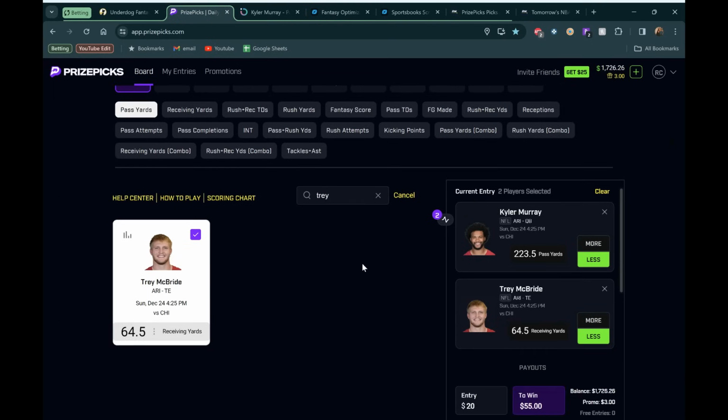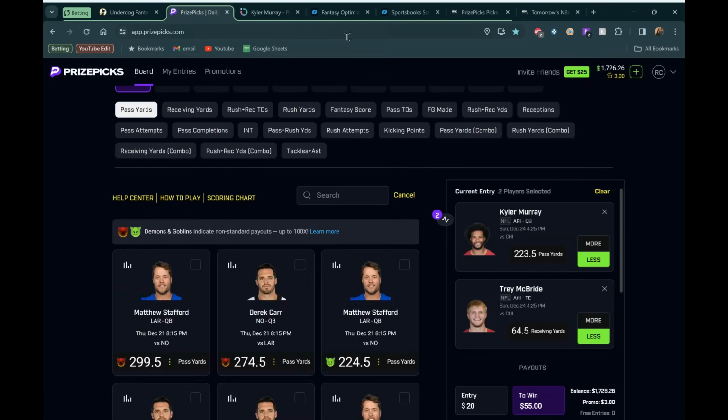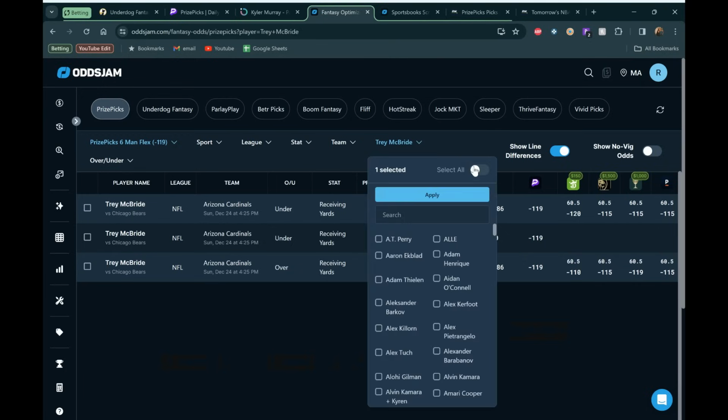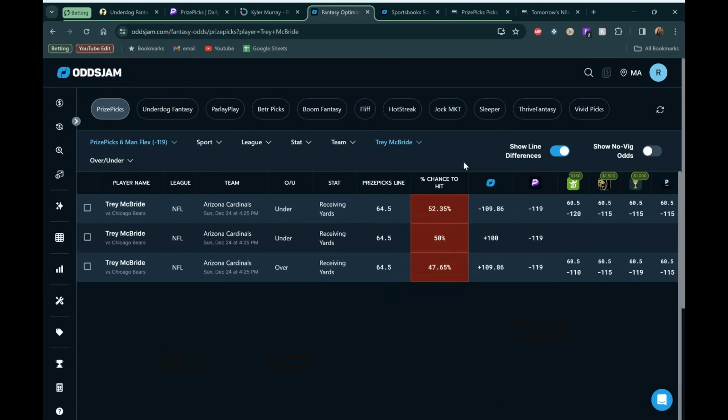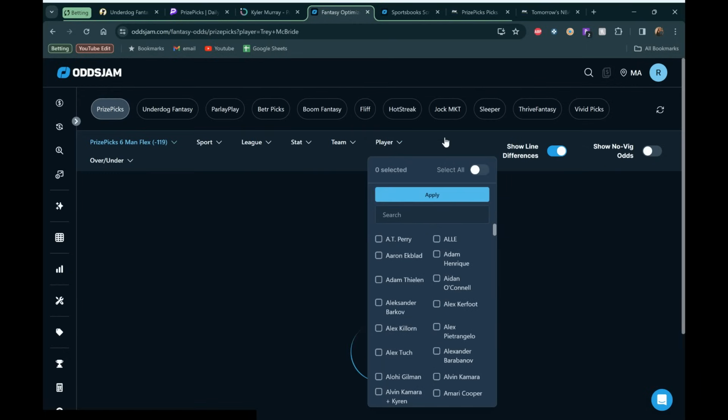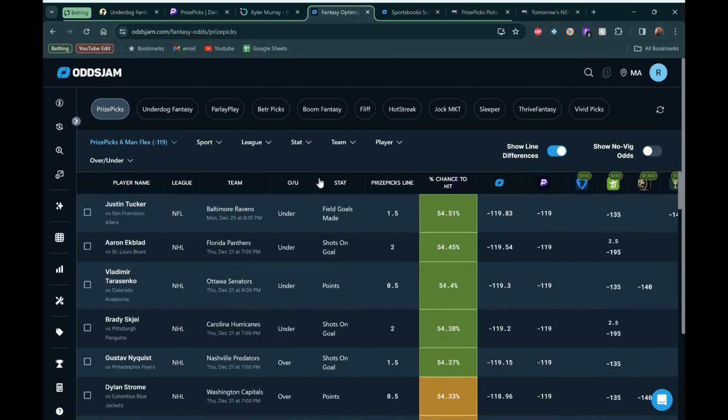And I know I went very deep into the explanation there, but I think it's important for you guys to understand how to use these tools so you can go ahead and do them yourself. So next up, let's go ahead and get rid of Trey McBride. I just saw this board and went down the list attacking the best positive EV plays on the board.